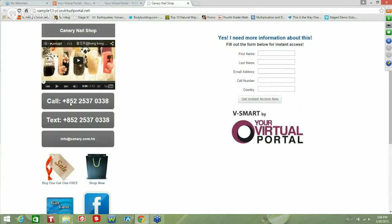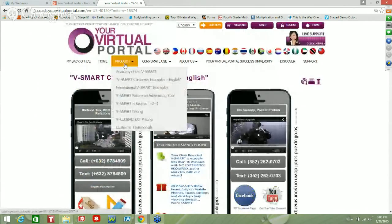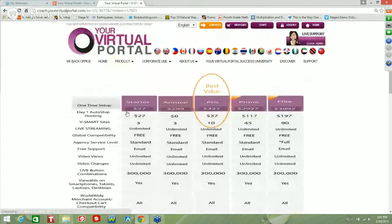And it costs less than $1 a day. That's pretty neat. Because normally they're going to ask, "Wow, how much does it cost?" "Oh, less than $1 a day." And if they have any questions, of course, you can go to your .com site, simply tell them to put their pointer on product, or just like we did there, V-Smart pricing, and there it is. So they can get set up with the starter, which is $27 a month. And the best value is the Pro Pack, $327, plus you pay $37 a month, but you get 10 V-Smarts.